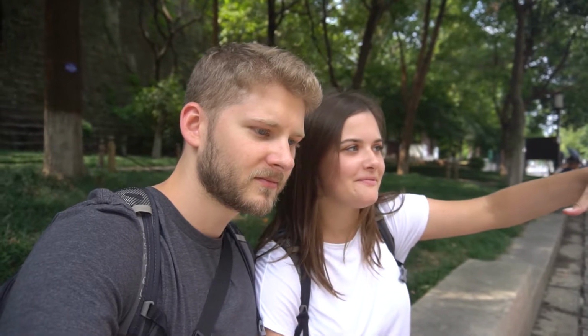And then he's like, you can look. And then he asked for our WeChat. I was like, sure. Then he started calling his friends and was like, come with me. And we're just like, okay. And then all of a sudden, all these photographers. At least five photographers following us around, taking pictures of us.